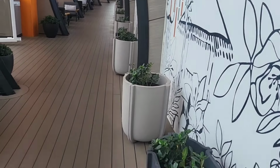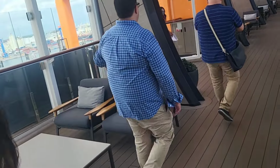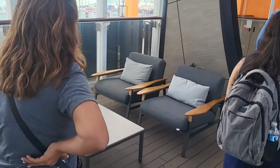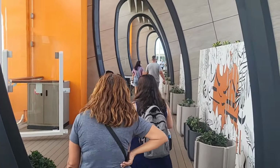You know, this hallway is a work of art by itself. The design is just exquisite. We are on our way to the magic carpet. So we're getting close to it. I'll tell you a little bit about it.